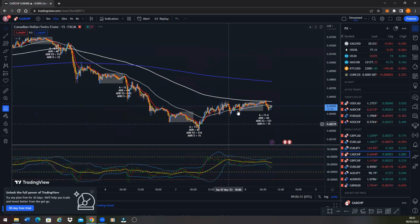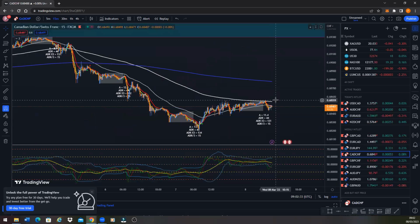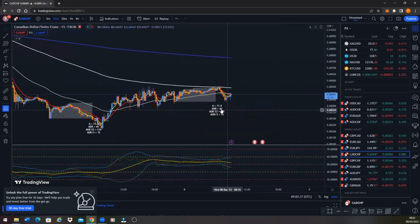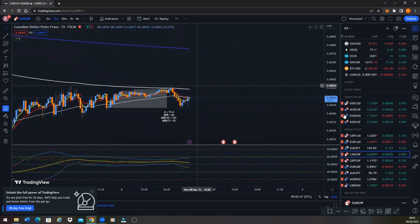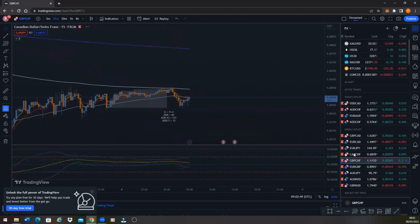CADCHF next. It has already broken yesterday's high, so I will be staying out of that trade. We are potentially painting a DeLorean in the next half an hour if we get a close over here, and then the next candle was bearish closing below this one, but we won't be playing that because it does not follow our rules. So off the list for today.